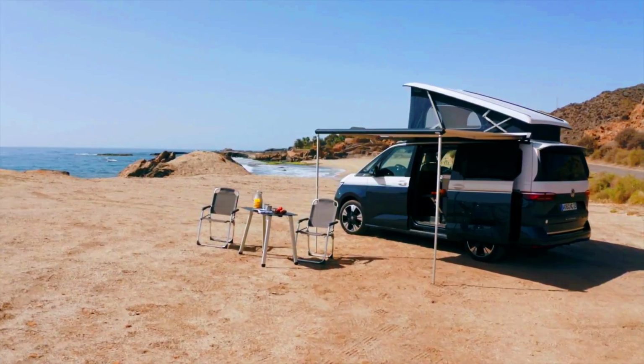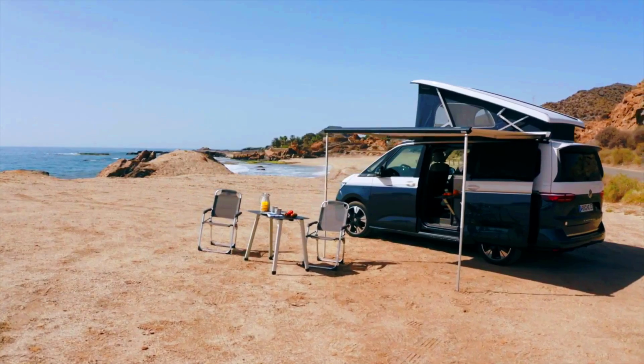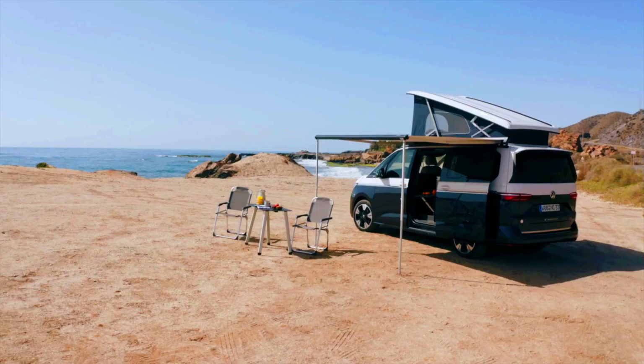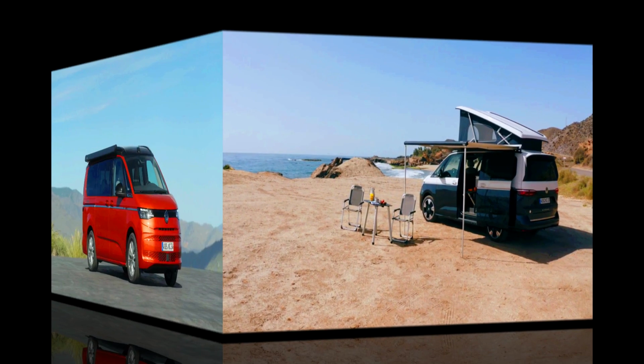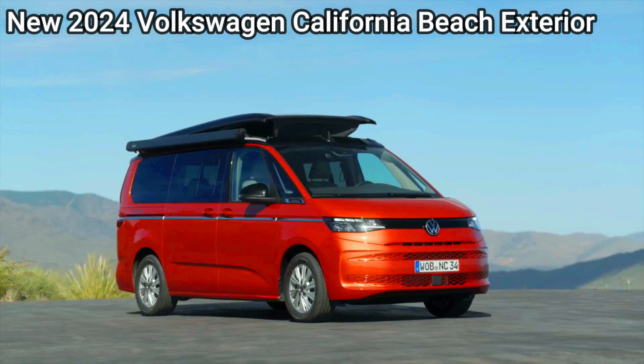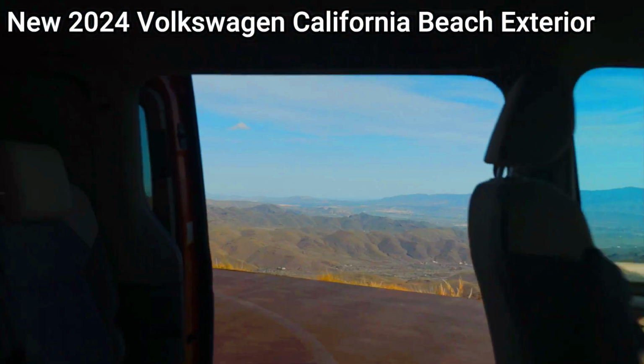3 engines are available, all of them 2-liter turbo diesels, in 100 brake horsepower, 148 brake horsepower, and 201 brake horsepower flavors. The more powerful 2 offer 4-wheel drive and a DSG automatic gearbox among their options.